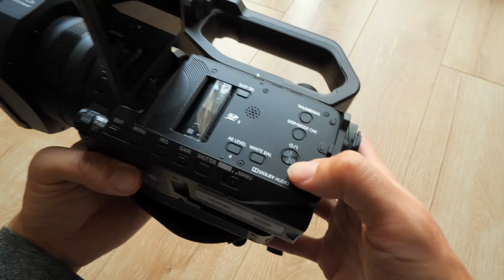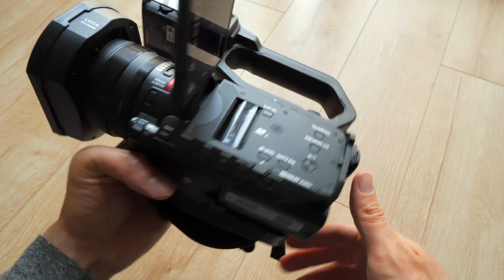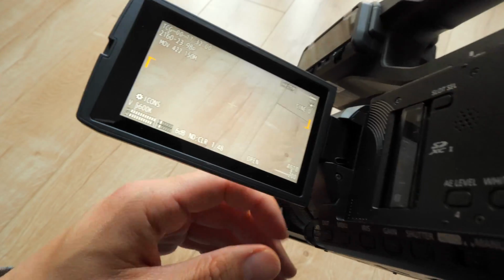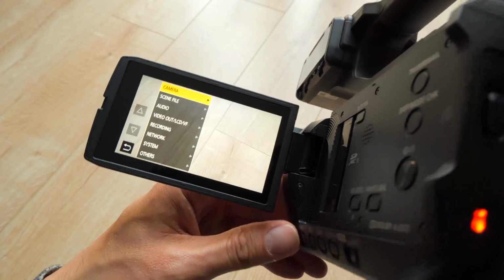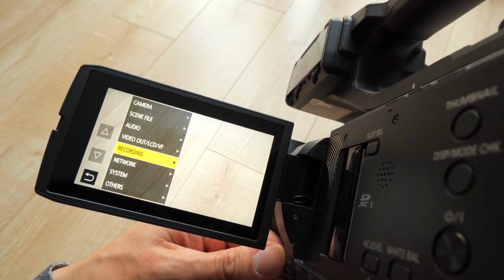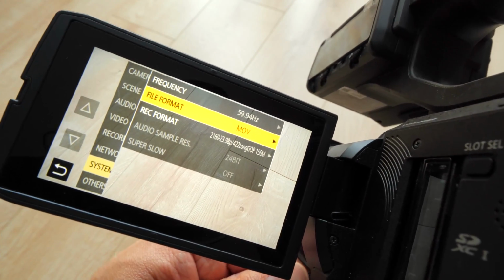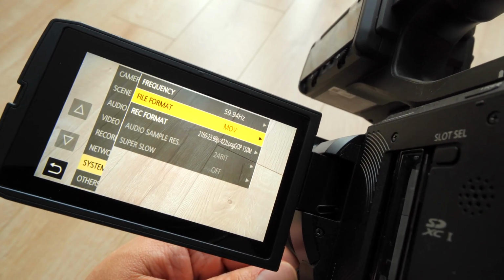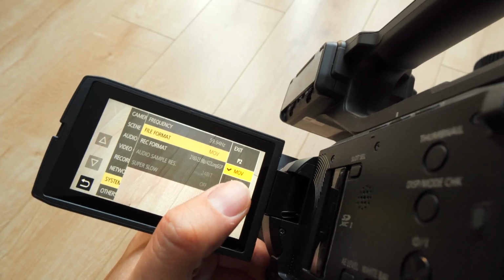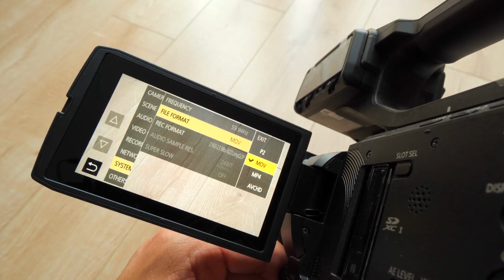Let me just go into the menu here. The way you turn it on is you push this button. I wish it would have had a switch that would make it faster, but you just push that button. Just open that up here. And then let's go to the menu system. I'm not liking this menu system, but it's functional. And we go to system. Oh, you can shoot NTSC and PAL. The formats, you have different formats here. I'm going to stick with MOV. The P2 is only with the CX10. The other X2000 and 1500 do not have the P2.